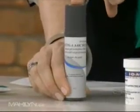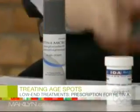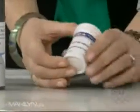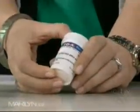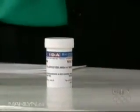So these are prescription products. So we have Retin A, famous for its anti-wrinkle potential and acne prevention and treatment as well. And I actually get a product, so it exfoliates, so it gets rid of some of the brown spots by exfoliating. This is something that I concoct for my patients. So it's a recipe. I work with a pharmacist in my building, and I design it specifically for each patient. It has a little bit of Retin A in it, a little bit of hydroquinone in it, and a few other things. And it fades the age spots over time.